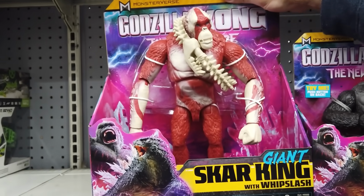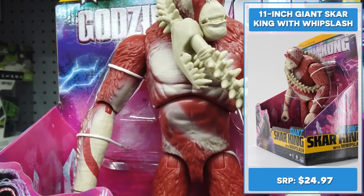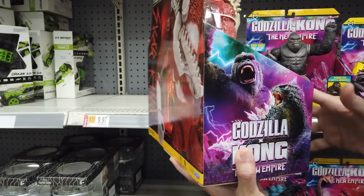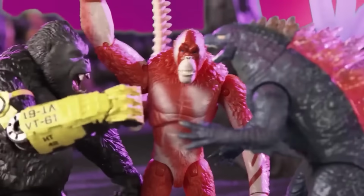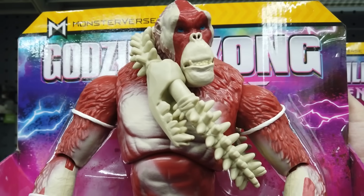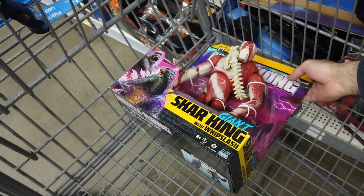11-inch Giant Scar King with Whip Slash somewhat resembles Kong, but he's slender and muscular with lengthy arms and legs. Really nice facial sculpt and cool new villain. I really can't wait to see Godzilla and Kong kick his ass. He's predominantly covered in reddish fur with war paint on his head and forearms. He's posable for striking various battle poses.